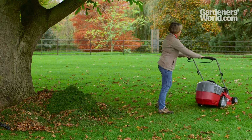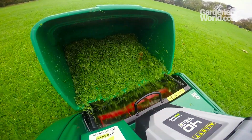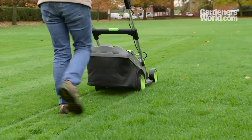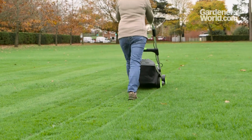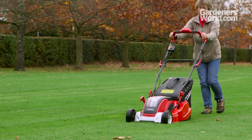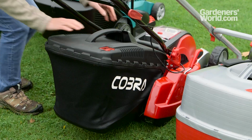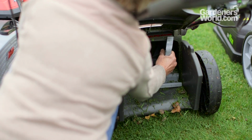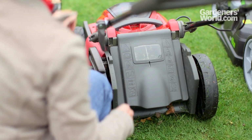Grass collectors vary in capacity from 30 to 70 litres, which affects how often you need to stop and empty them. Do consider the weight of a full collection bag, particularly if mobility is an issue for you. If you're using the mulching function, this works best when the grass is cut regularly and isn't too long. On some models, mulch mode can be selected with a lever. On others, you need to fit a mulching plug.